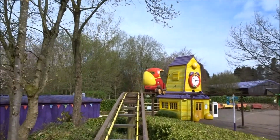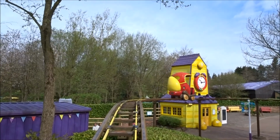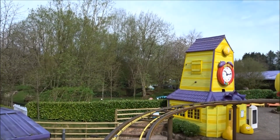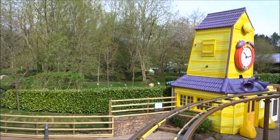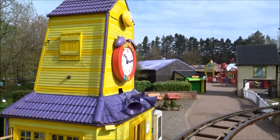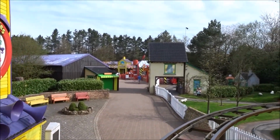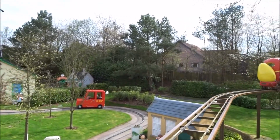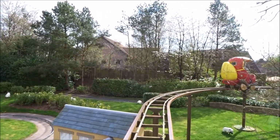What can you see? I can see all of CBeebies Land. Can you see Upsy Daisy? Why don't we give her a wave? Hello, Upsy Daisy! She's in the night garden with her friends Iggle Piggle and Macca Macca. What else can you see?